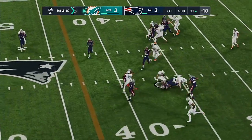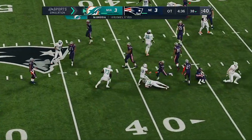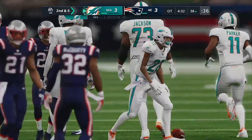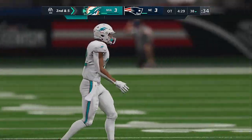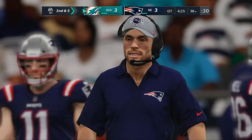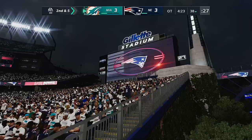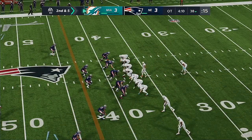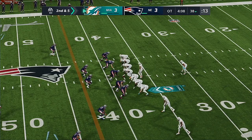Running out of the gun here, Breida. And he'll work this one up to about the 38. The ball carrier. Give him 5 on the carry there, and it'll be second down. That's a really good gain right there. They pick up 5 yards halfway to a first down. The only problem now in the huddle, everyone's going to want to touch the football. Be a lot of chattering now because they've seen that they can move the line of scrimmage.